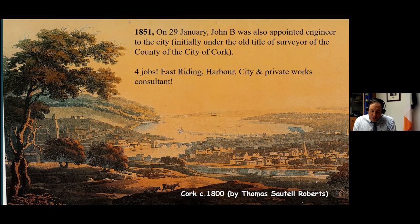It's an image from 1790, and it's a colorized version of a lovely black and white plate that Thomas Roberts did. I think this was colorized as time went on. But this is probably the world that John Benson was dealing with. So he got this 1851 job where now he's got the city under his belt. The city at that point in time had an enormous exterior dock called the Navigation Wall. John Benson was involved in a lot of dredging work with the Cork Harbour Board and dumping a lot of the material behind the Navigation Wall, where the cursor is here. In time, this Navigation Wall became a gorgeous private walkway called the Marina Walk, which is there in our time.